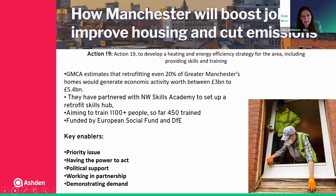So GMCA estimates that retrofitting even 20% of Greater Manchester's homes could create economic activity worth between 3 billion and 5.4 billion. It's a huge amount and could create 55,000 jobs. Last year, in 2021, they partnered with the Low Carbon Academy, which is part of the Northwest Skills Academy, and incidentally a finalist for one of the 2022 Ashden Awards. The Low Carbon Academy is aiming to train 1,140 people between July last year and December this year, as part of the GMCA's 3-year Skills for Growth programme, which is funded through the European Social Fund. And it really is aiming to plug those skills gaps.